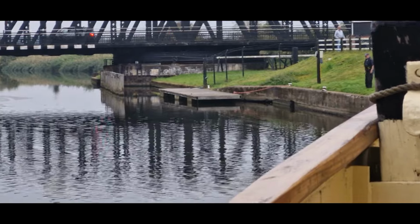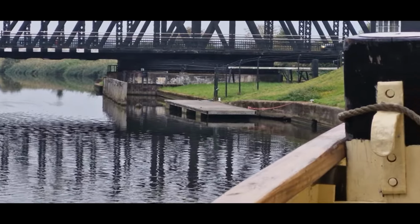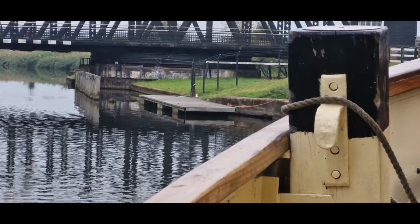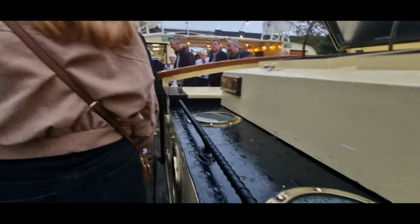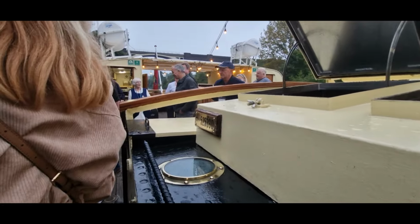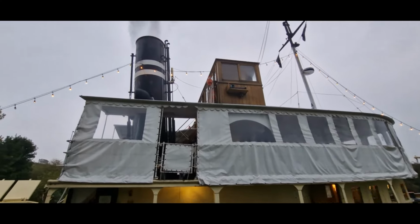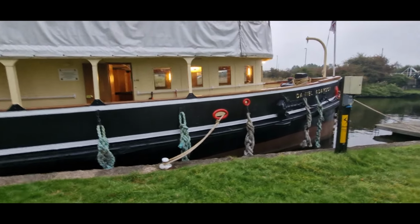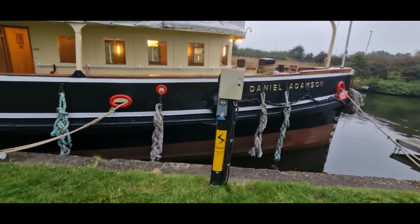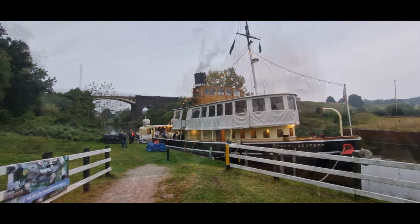Well, this is the end of the journey, and it's been absolutely fabulous. We're just docking now, and then we're going to get the bus to take us to the car in Northwich. Well, that's us done, and we're going to get the bus now.